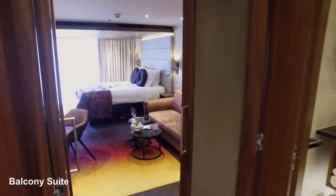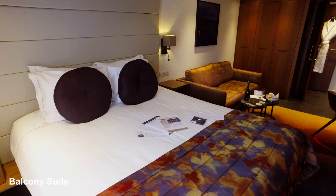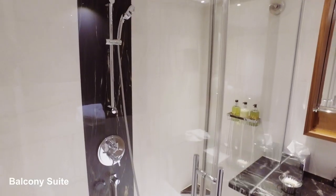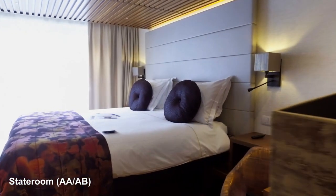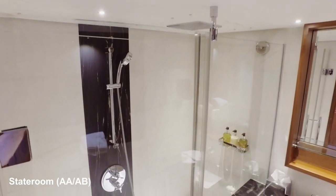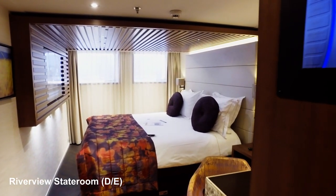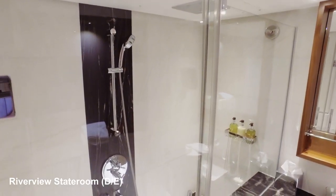Our balcony suites, measuring 355 square feet with a full balcony, comfortable bed, desk and chair, separate sitting area, and bathroom with multi-jet shower head. Our Category AA and AB staterooms measuring 252 square feet with full balcony, desk and chair, and bathroom with a multi-jet shower head. And Category D and E staterooms measuring 205 square feet with a fixed window, desk and chair, and bathroom with multi-jet shower head.